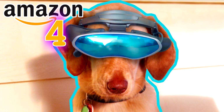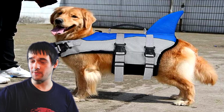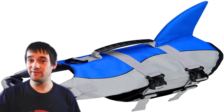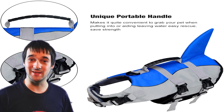Number 4, a shark flotation device. Many dogs love to go swimming, and when you're out on your adventures, your dog may end up swimming out a little too far away. And just like us, they can tire easily. So help keep your own peace of mind and aid them in their own adventures by giving them a flotation device. And hey, I found this one that looks like a shark, so I thought that was interesting.